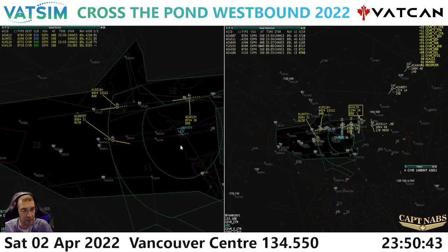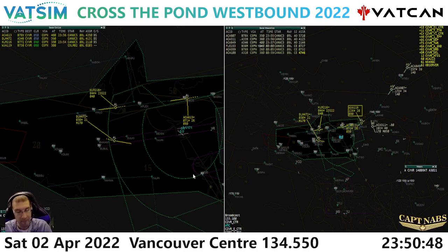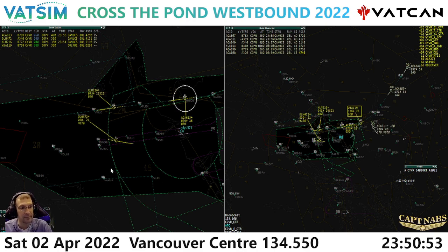Air Canada 613, that was traffic ahead that said they got light to moderate from about 6 to 5. Affirm, we can report the same from about 9 down here to about 7 now. Air Canada 613, thank you.